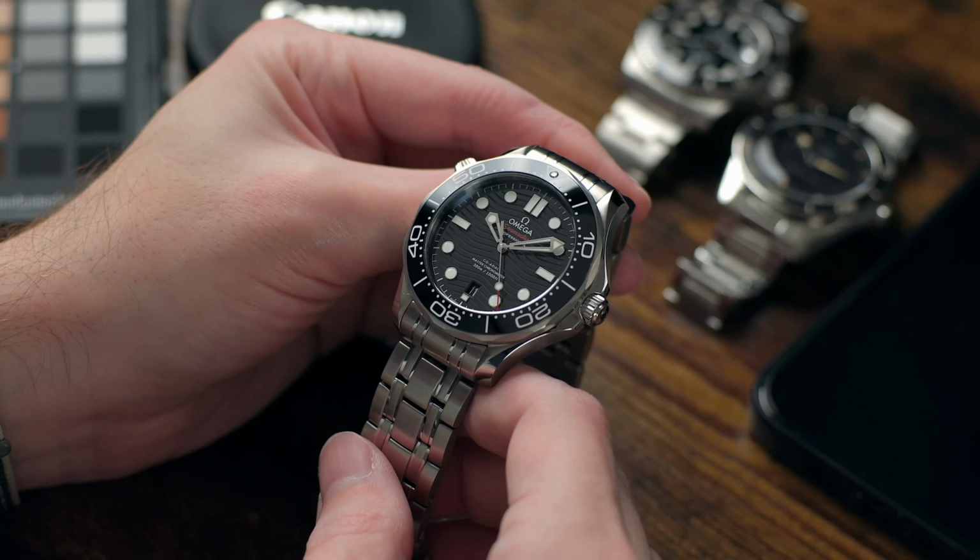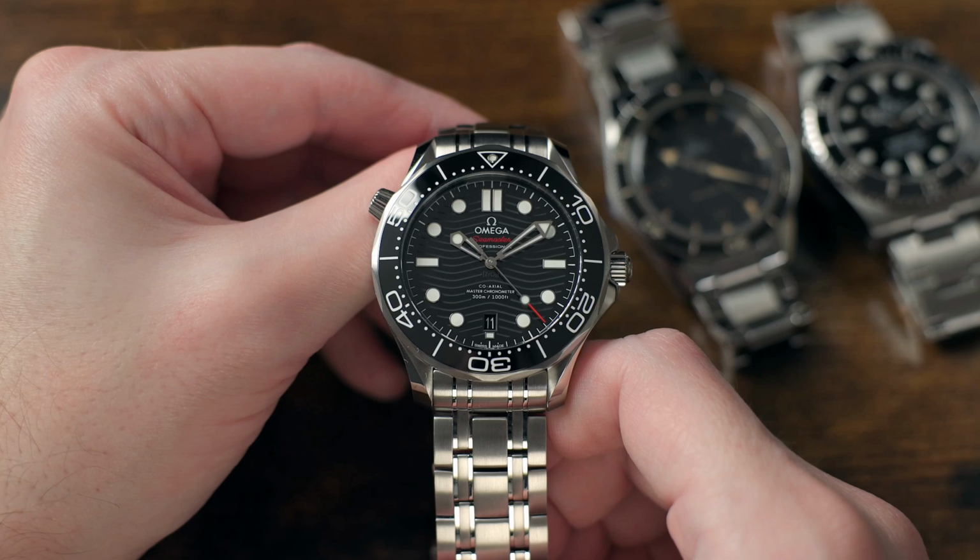So yeah, I have to be honest, I have come around on the Omega Seamaster Pro Diver and more specifically that helium escape valve feature. I used to absolutely hate it, but now I find it kind of endearing. I do still maintain that it's pretty much pointless.